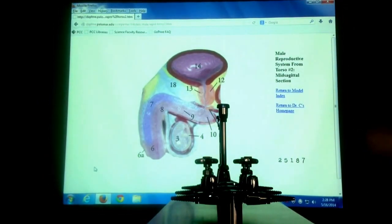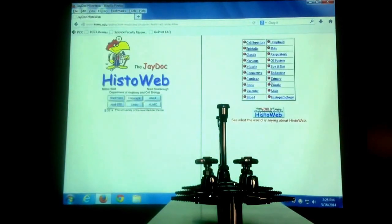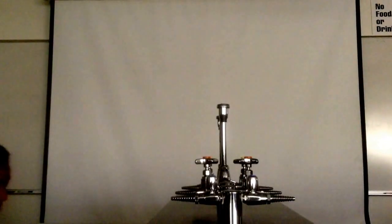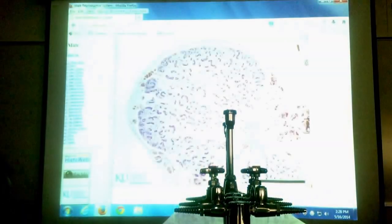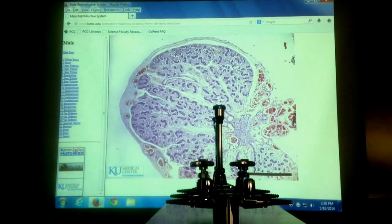Let's do some histology while we're looking. Let's go to Jada, shall we? So we're going to zoom in. So here's a testis, kind of in big.